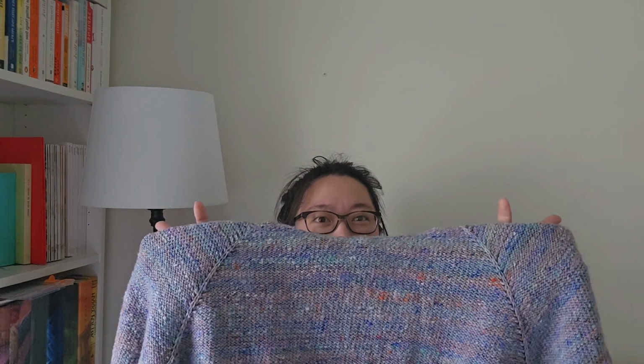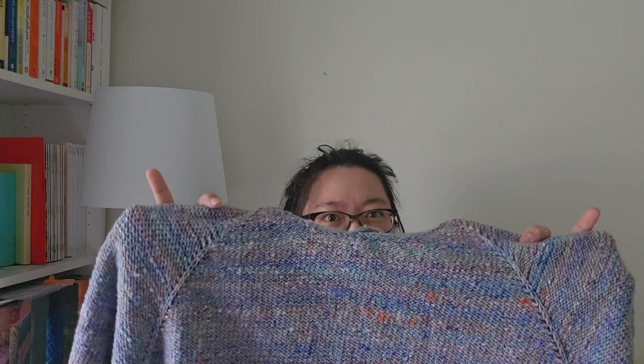So yes, this is a relatively quick knit. It is knit in stockinette and then worn on the reverse side, which is great on my hands. So it is a relatively quick knit. This is DK weight, and I'm using US 6s. But as long as you hit gauge, it really doesn't matter.